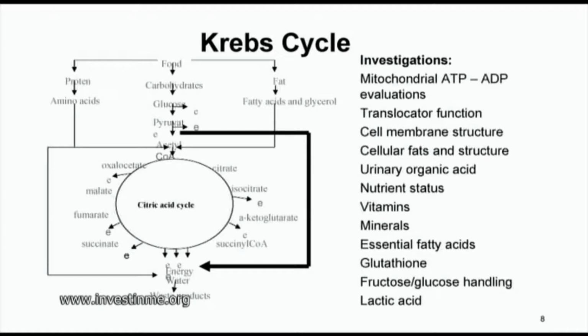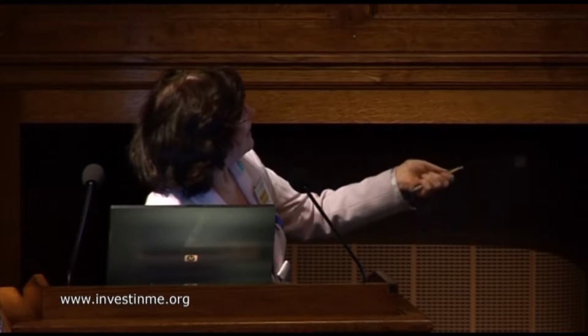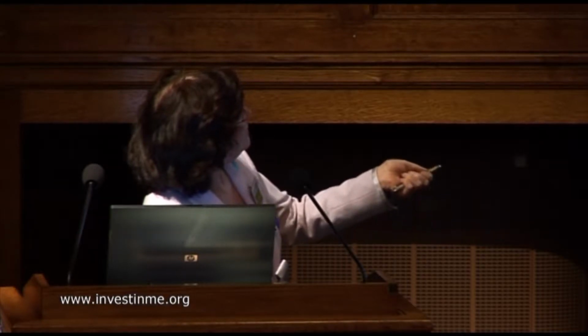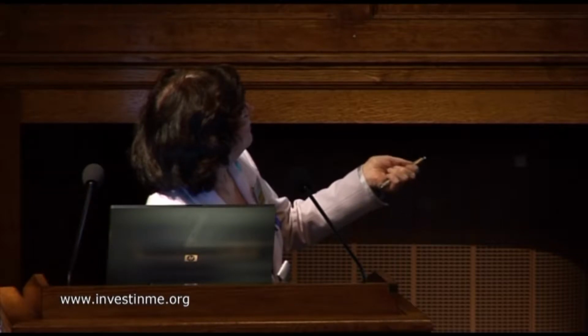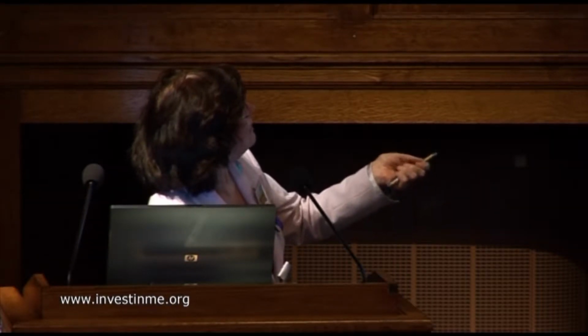I think it's quite important to know that with a simple urine organic test, you can tell whether there are blockages in this, because B5 is used here, glutathione here, alpha-ketoglutarate acid here, coenzyme Q10 here, magnesium malate we tend to use here. Magnesium is required for a lot of processes, many of the enzyme systems.